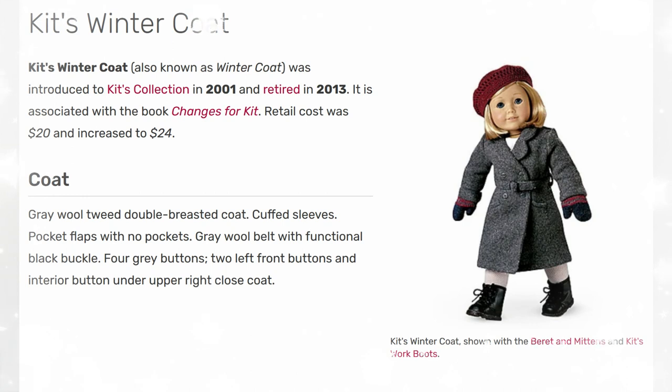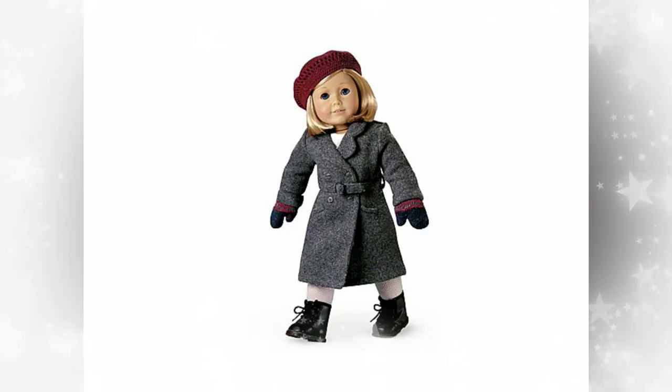Next up, we got Kit's winter coat, and it was released in 2001, retired in 2013. It was $20 and then increased to $24. This is a really nice coat. I am so sad I did not get this. This is great also for your modern dolls because it's a coat, you know? It doesn't have anything special about it, and I think it looks so cute. It did not come with the hat and mittens or the boots, but it's still adorable.